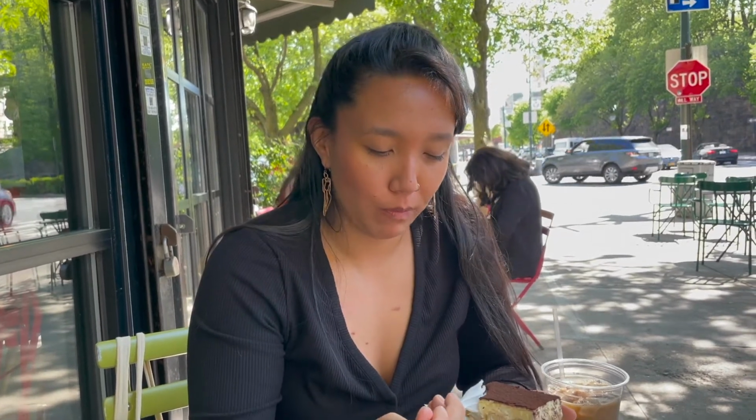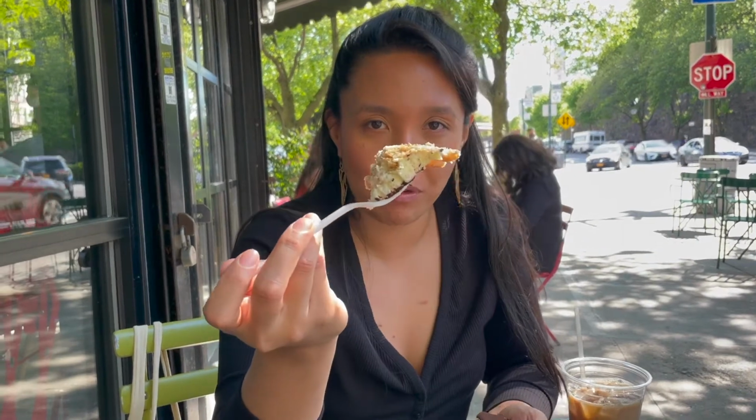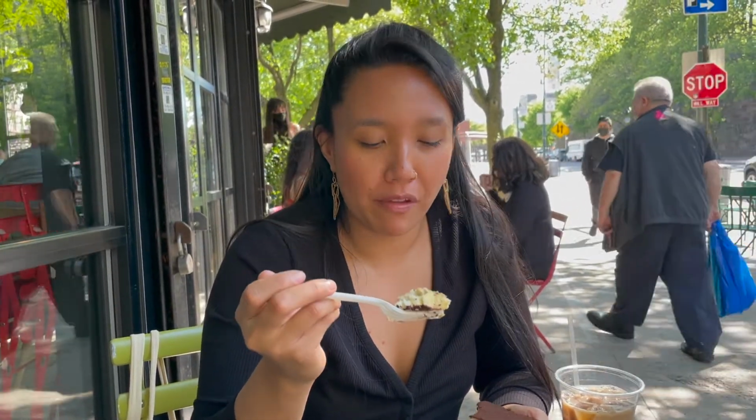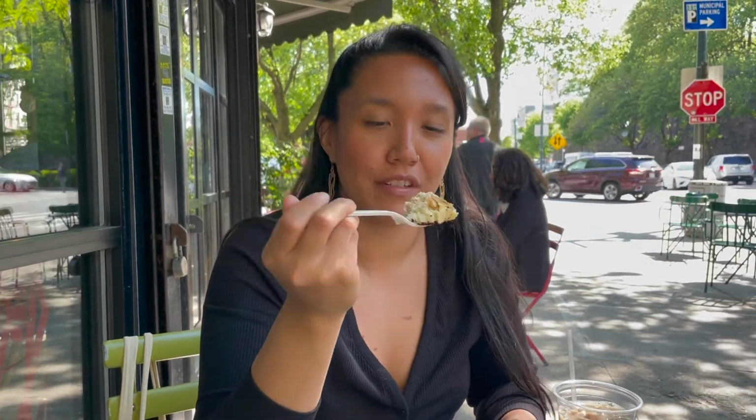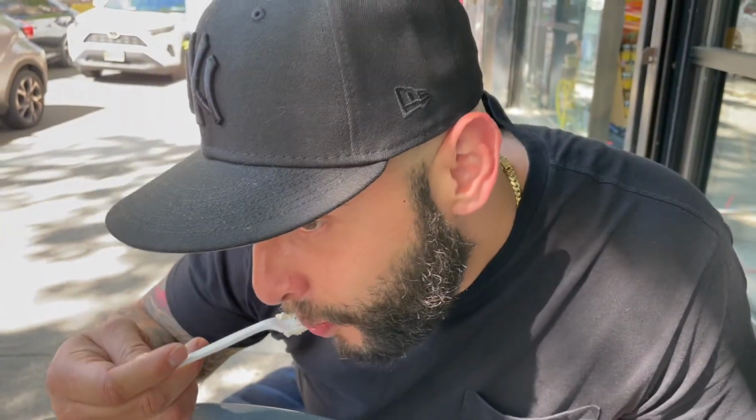Wow. Super creamy and rich. I'm a whipped cream bean. So you know I love that. That's pretty good. I love the layers. Big bite. Wow.